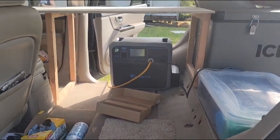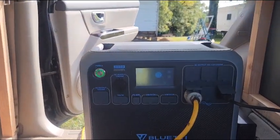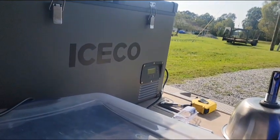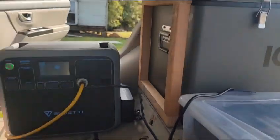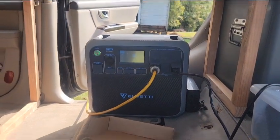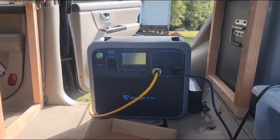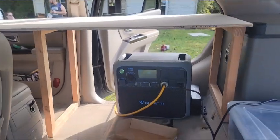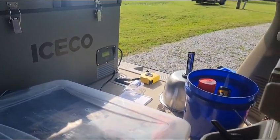AC200P Blue Eddy, trying to burn her out. So down to 61%, started at 66. And I've got the fridge at 39 and the freezer at 14. I've been told if you take the battery the first initial time to 0, it resets the circuitry somehow a little better. So that's what we're going to try. So alright, right now that's what we're working on. Still going.